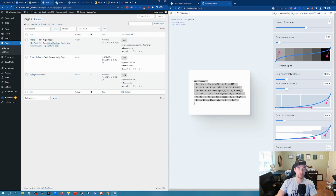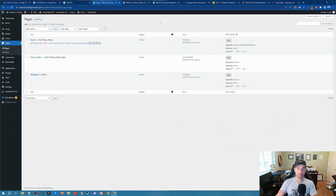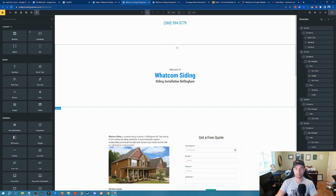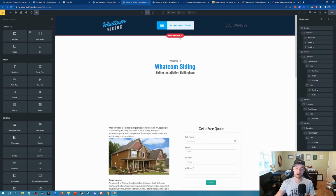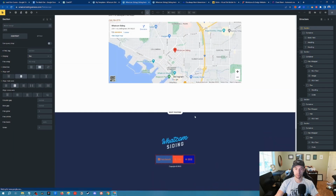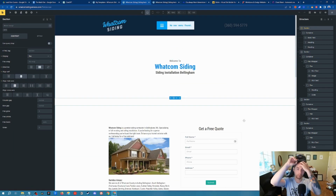I like to open things in new tabs just so I can save the WordPress admin dashboard. Bricks is really nice because you can hop back and forth between them if you're editing the page or the header, okay? So this hero right here is looking a little bland. There's a lot of white space. This whole page is looking a little worse for wear, okay?